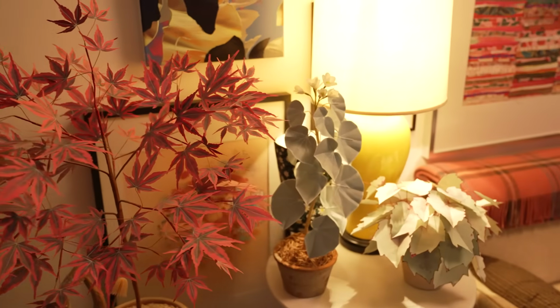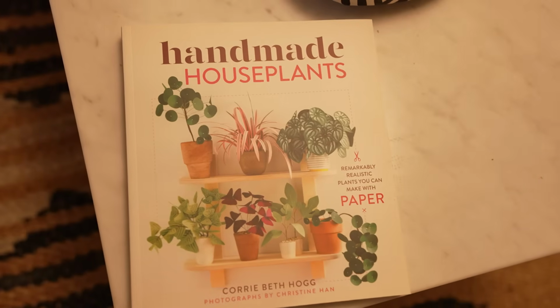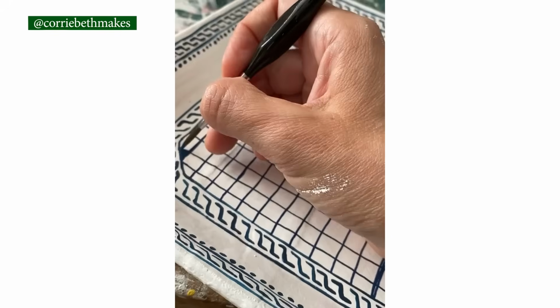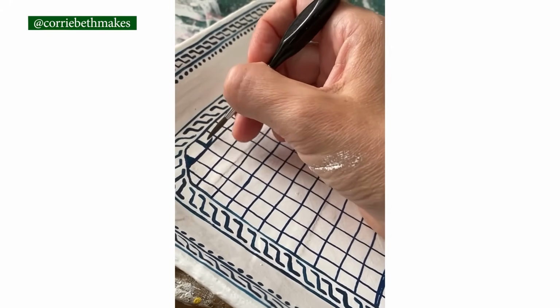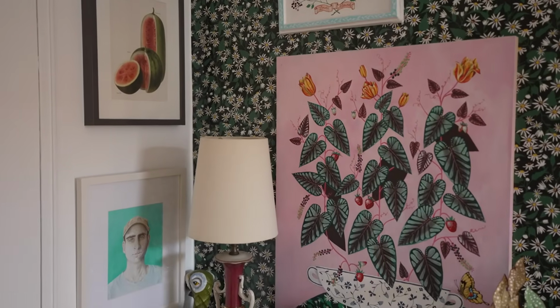So for the most part, I make paper plants, and I started doing that about 10 years ago and published a book called Handmade Houseplants. I teach different classes online, and I have tutorials that are available on Etsy, and I also do paper mache projects for the home. So you'll see those scattered about the apartment: vases, trays, things like that, frames, and I have tutorials and templates that I provide people and teach.